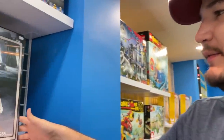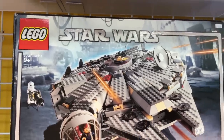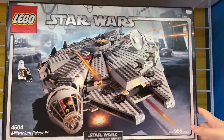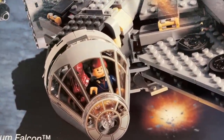Check this one out too. This is, I believe, the second play set that they ever did for the Millennium Falcon. So I think this one might have been like 2004, I'm just guessing. I remember I got this set at Toys R Us when I was a kid, because for some reason it was discounted insanely, like half price, and I was like, heck yeah. And so my mom was like, oh, wow, that is a good deal. So we got it. I took it home. I figured out why it was discounted. It was missing half the bags.